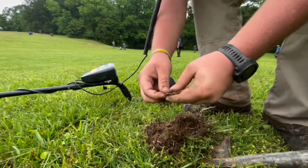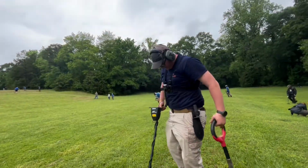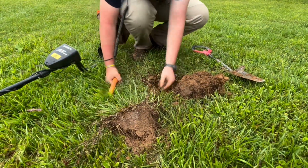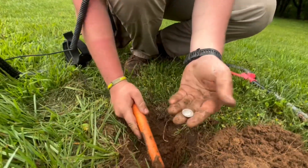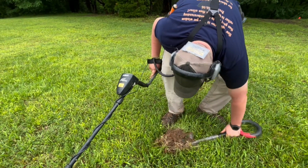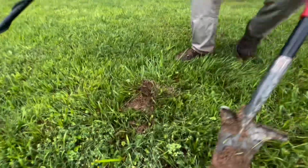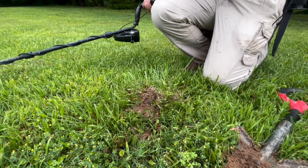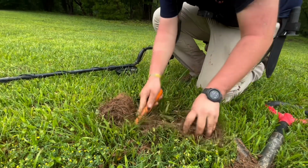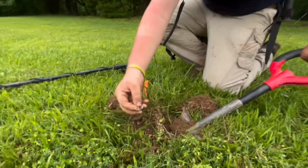Oh, I got a token. Number 25, you know what? I think that might be from last year. I don't know. We'll see. Oh, there it is right there. Oh, it's a dime. That's weird. It's dug kind of like a quarter. Need a crack, I think. Oh, there it is, yep, quarter. Ooh, it's a standing. I's are cool.